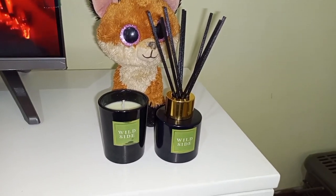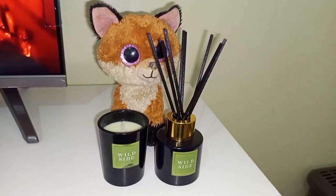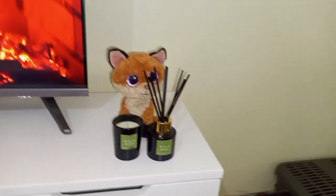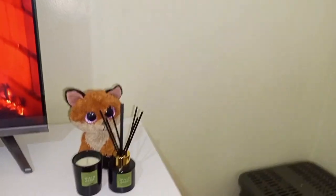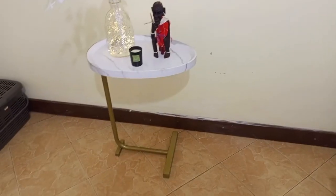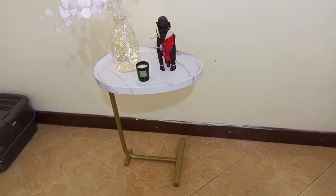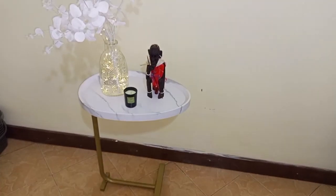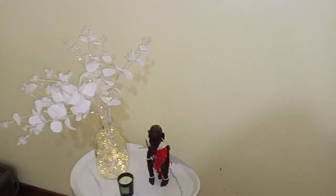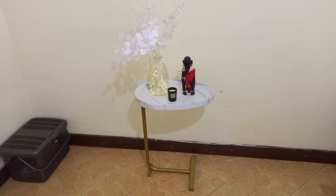I imported the candles from the same place that I got my corner coffee table. We watched my unboxing video. So the coffee table is right here on the right. So I imported that together with candles. So check out Little Dian on Instagram. They help people import goods at a cheaper cost. You book items, then ship them at a cheaper cost.